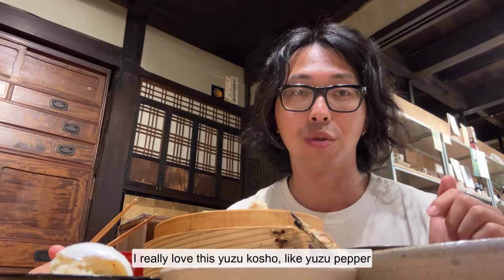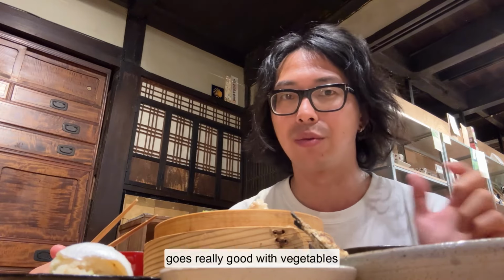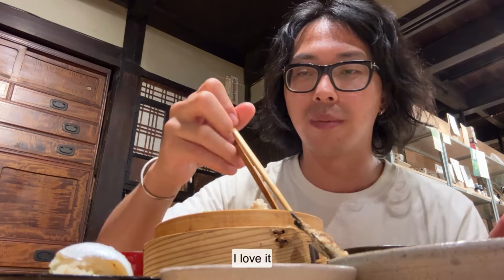I really love the yuzu kosho, like a yuzu pepper. It goes really good with vegetables. I love it.